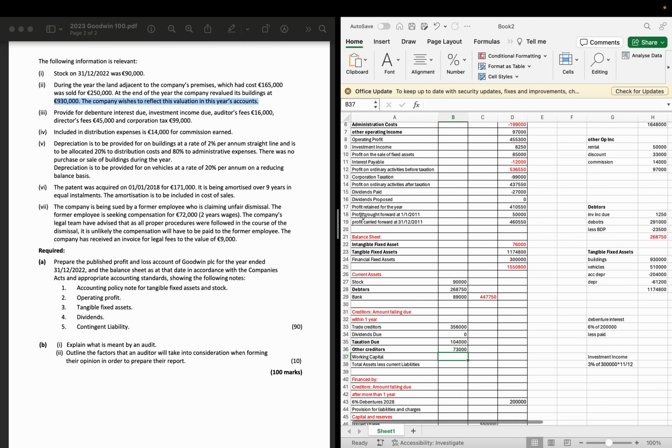Okay, add those four together. Now it just follows a normal balance sheet. So you're adding up your current liabilities. We're taking away them from our current assets to get our working capital. Really important you call it working capital. In this case I have a minus.